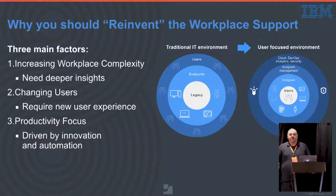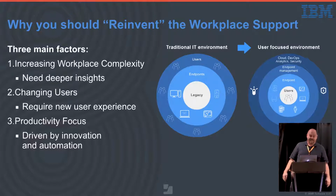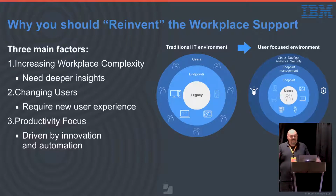So, why should we reinvent workplace support? Well, device support is critical, but the traditional model of just device support does not provide what people want nor need anymore. I'm sure you're seeing that in your roles. The day of that monolithic tower type of support is really ending, and we heard a lot of that this morning as well. Device support's a critical component, of course, and Jamf does an excellent job. But it needs to be an integrated component of a user-centric model, because for the most part, devices by themselves don't provide any value.